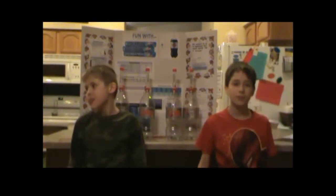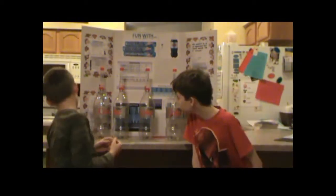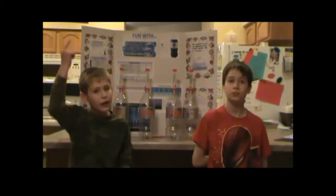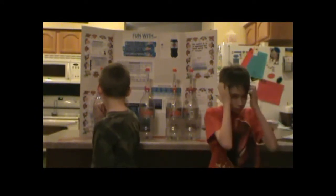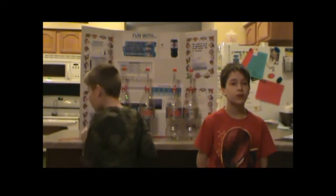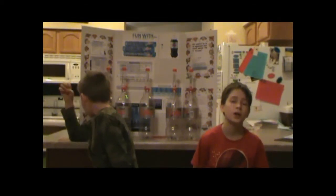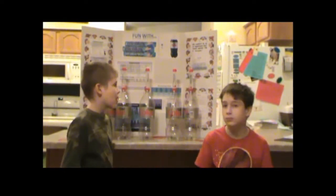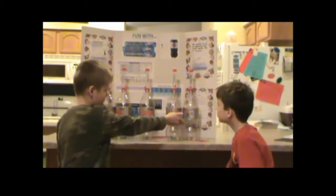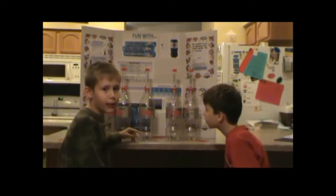So what problem or question were you testing if you changed the number of Mentos? Well, changing the number of Mentos made the explosion go higher or lower. The original experiment had 7 Mentos, and you wanted to know if you changed that number of Mentos, would it change the effect of the explosion. So what was your hypothesis? What did you think would happen before you did your experiment? The larger the number of Mentos, the larger the explosion. So the bottle with 11 Mentos would have the largest explosion? Yeah. And which bottle did you think would have the smallest explosion? The 3 Mentos.